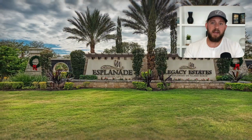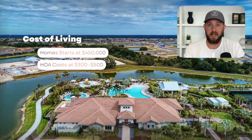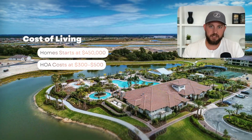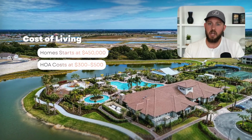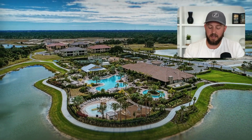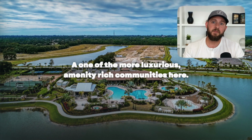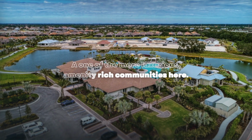And lastly, we have Esplanade with 500 homes and villas and prices from $450,000 to $1.4 million. There's a lagoon pool, the Bahama Bar, and a spa for ultimate relaxation. Esplanade is probably one of the most desirable communities in Palmer Ranch. There are newer builds with top-of-the-line amenities. The HOA is $300 to $500, and being right off of Monterey, you have easy access to both 681 and 41 to get anywhere you need to go. This is one of the more luxurious, amenity-rich communities here.